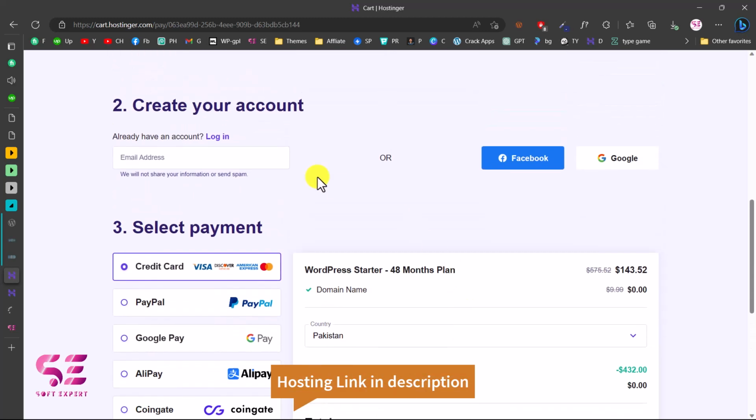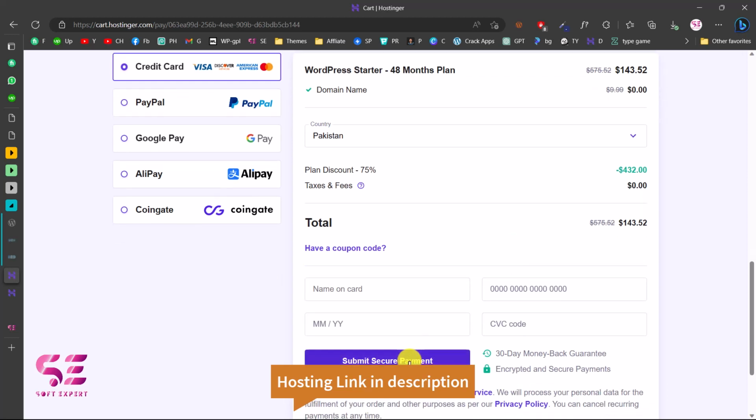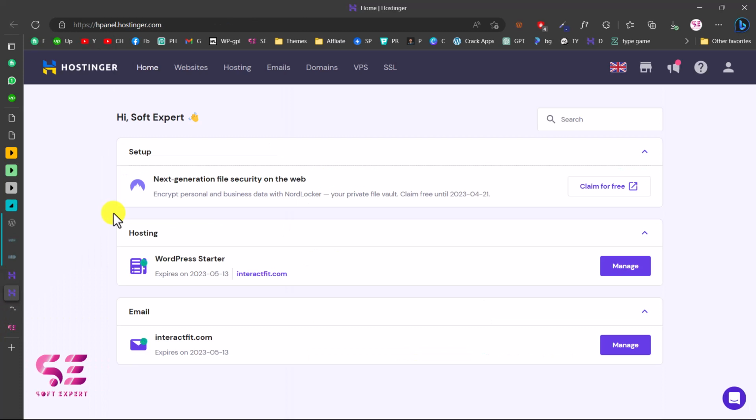So just create an account here or log in with Facebook or Google, then pay for this hosting, and you will get this hosting for 4 years with a free domain for 1 year. Once you pay for this, it will take you to its dashboard. Let me show you. This is how your dashboard will look. You will see the hosting plan that you have selected with your domain name. And you can also create free domain emails using this plan. So this is how you can get a domain name and hosting.